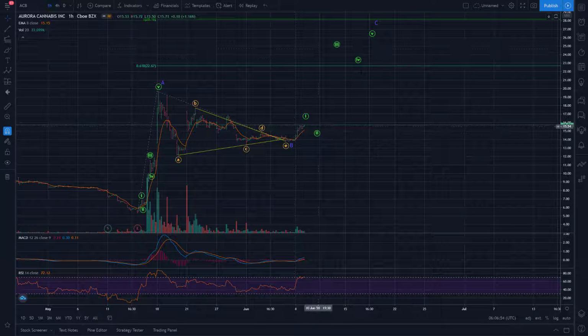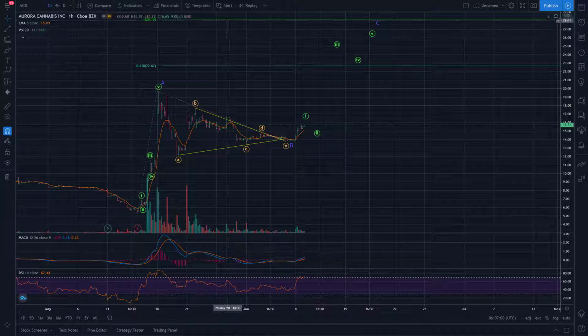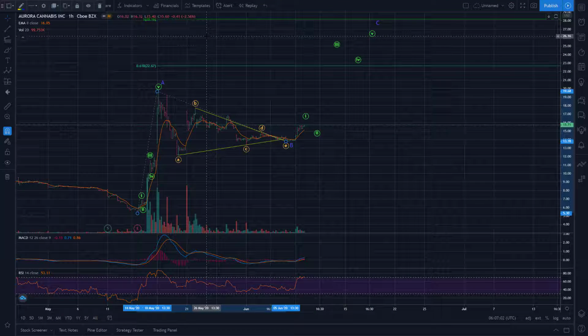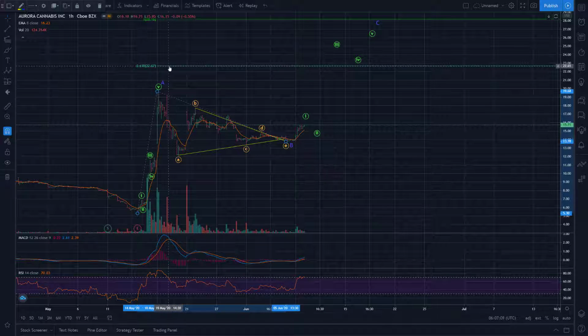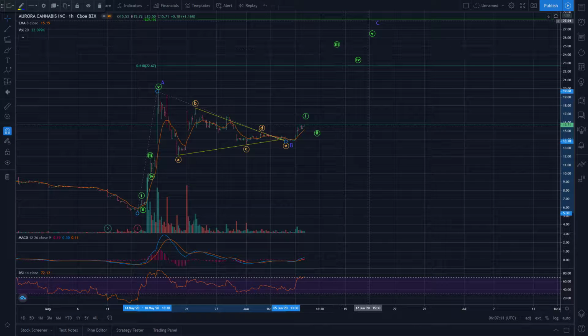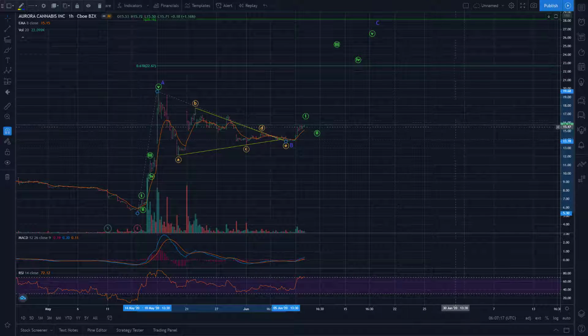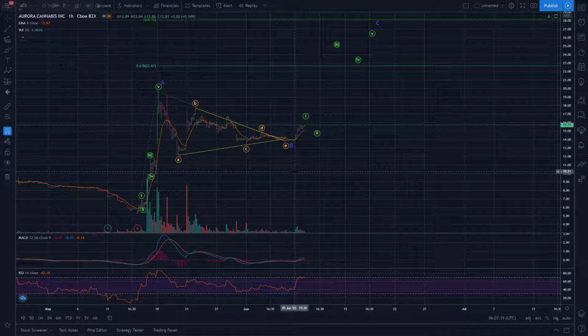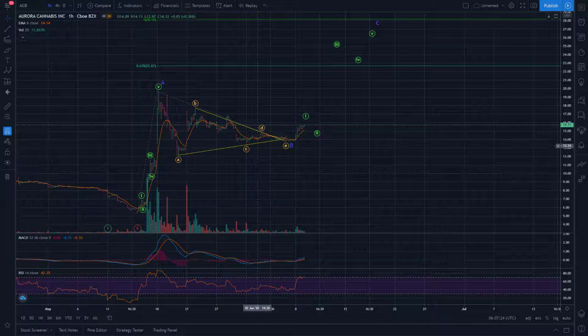So next move up here, I'm expecting an impulsive sequence for a wave C. If we just do some measurements, some wave relationships, so A versus C off of this B wave termination point, 618 relationship gets us up to 22.67, and equality, which is certainly attainable and fairly common, gets us to 28.16, so close to 30. Currently, we're sitting in the 15s. So I think that's a pretty nice upside move from current levels.